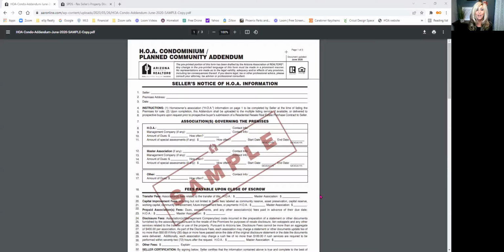You're going to be requested to provide 3 documents rather quickly. Let's take a look at what those documents are. All right, the first document, if you are part of an HOA, is called the HOA Condominium Plan Community Addendum. We just call it the HOA Addendum. If your home is not in an HOA, you do not need to worry about this form at all. If you are part of an HOA, it's super easy.